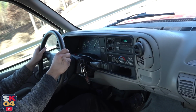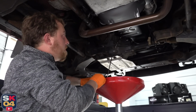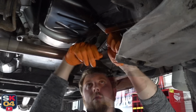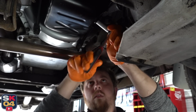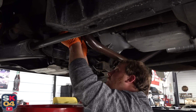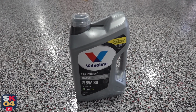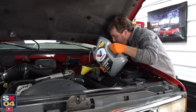Before installing this engine, I went through it to verify that everything was in good shape and went ahead and resealed everything. It was a low-mile takeout motor from a wrecked cab-over work truck. The thing runs fantastic.